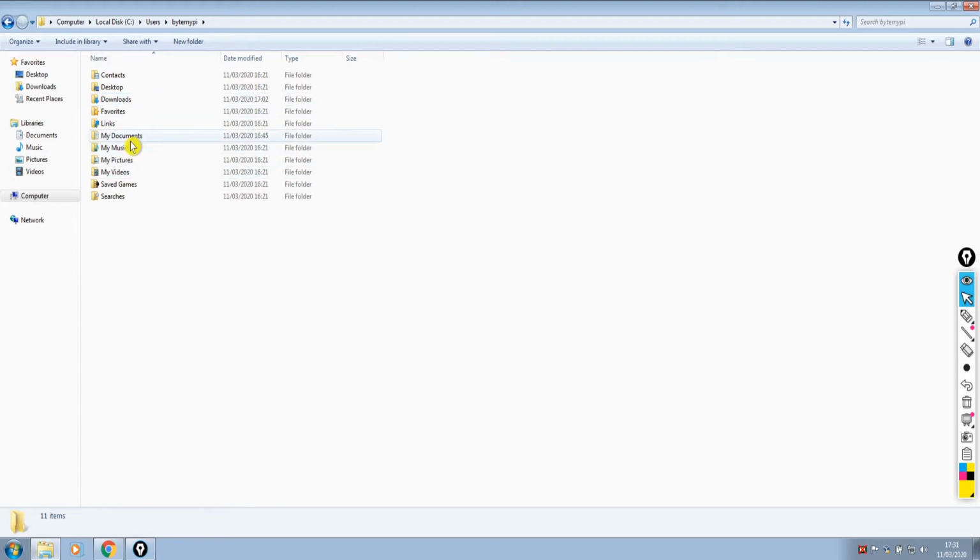So unless you tell it to put them anywhere else, by default all of your important files should be in here. So you've got your My Documents, you've got your music, you've got your pictures, you've even got your desktop, downloads and favorites. So it's all in here.